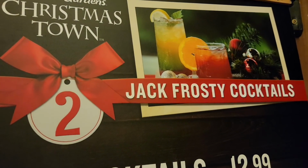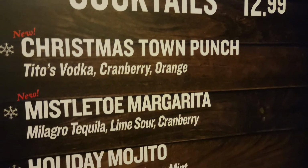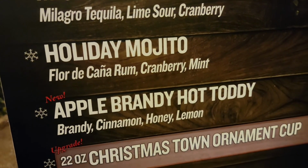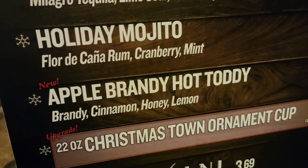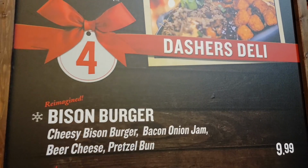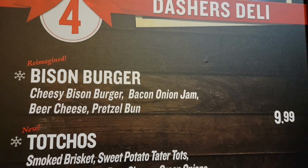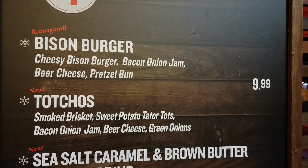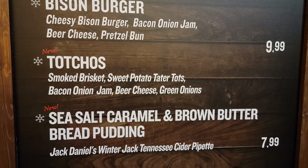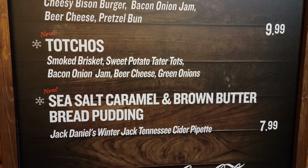Okay, our first stop is Jack Frosty Cocktails, and I immediately already know what I'm going to get, the mistletoe margarita, and I think Chase is going to try the apple brandy hot toddy. I've never had a hot toddy before. I'm interested to try that with him. Gotta get some food to go with our drinks. We've got Dasher's Deli. Because we have 8 and we're at $45, I think we need to have about $5 or $6 each. So probably gonna get the Bison burger and then the sea salt caramel and brown butter bread pudding.